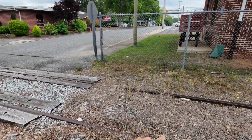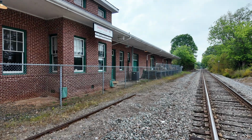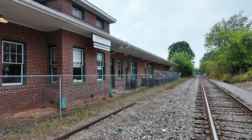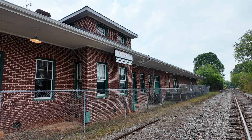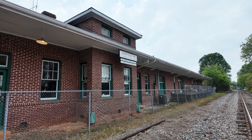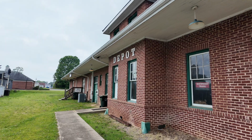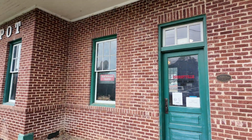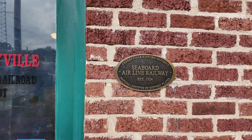Right here's the old ones, which come a lot closer to the old Cherryville historic railroad depot. Right here, W.D. Brown Freight Office, it says. Model train layouts. Let's walk around to the front and see what's happening around there. Okay, so here I am at the front. It says free attendance. But right here is a historical marker.